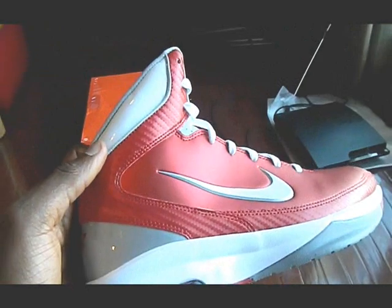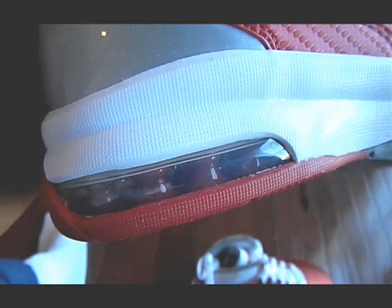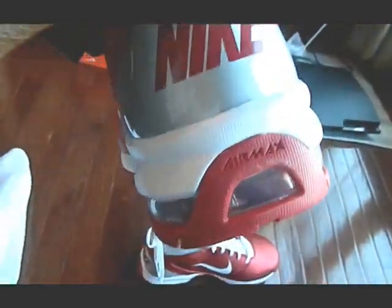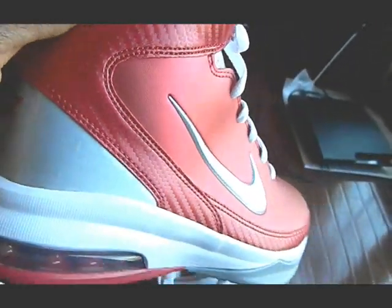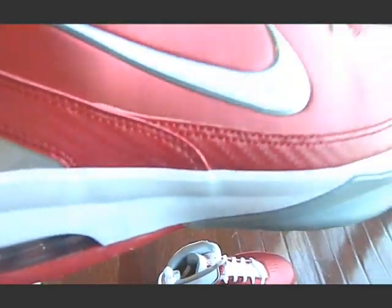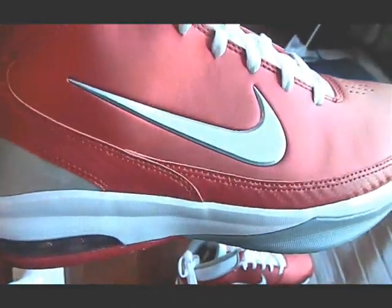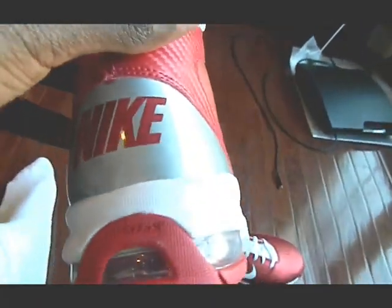What I learned about them before I got them is that they have the Air Max technology to absorb impact when you run and take steps. It does not have Flywire. I don't know exactly what Flywire does, but it doesn't have it. You see the finish, it's very glossy. I don't know how it'll look over time, but I hope it does look good. There's the Nike in the back, so everyone knows what you're wearing.